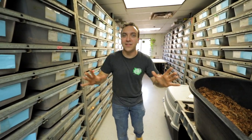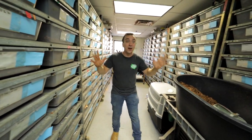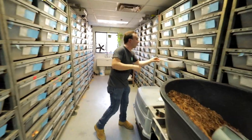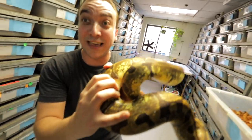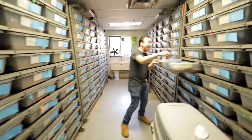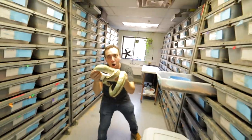We've got a lot of ball pythons here at New England Reptile, but there are so many ball pythons, I don't think you understand. There are 360 ball pythons in this room. Just in case you didn't know, New England Reptiles has a lot of ball pythons. I'm going to show you a really cool ball python. Look at this. It's a really cool ball python. Bet you didn't know it was a ball python. Guess what? Right here, another ball python. That's right.